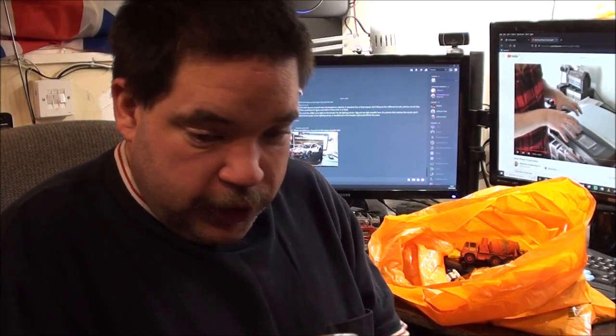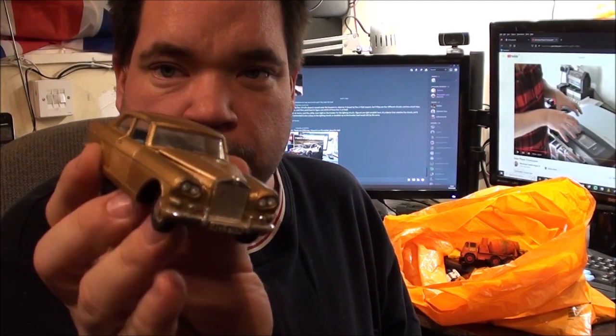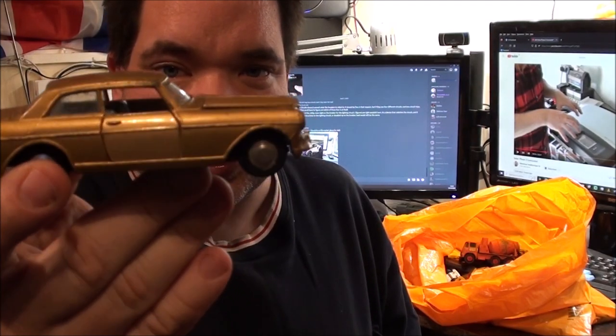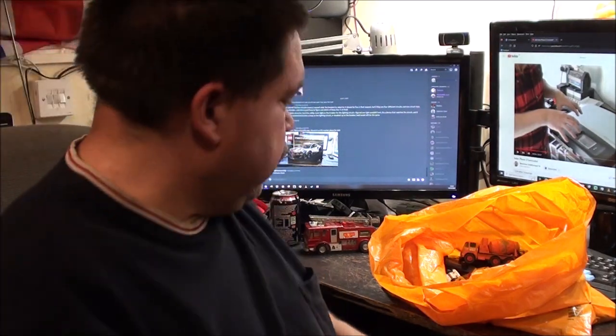Now, I do believe I did say at the beginning of the year I want to add more Dinkies to the collection. Anywho, here's another one. Quite a lovely little Rolls Royce, which is also a Dinky, which I nearly dropped on the floor. I've got butterfingers tonight, haven't I? I'm too excited to show you the diecast. That's quite nice, I like that. No, I'm not going to put it in that box.